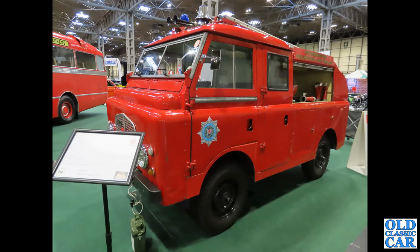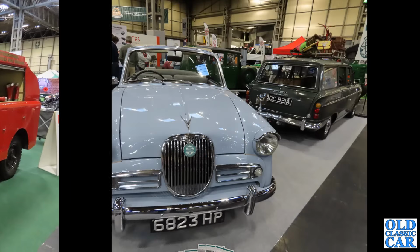Peterborough Volunteer Fire Service, it says on the back. Again, really, really rare vehicles here at the NEC, a real variety too.